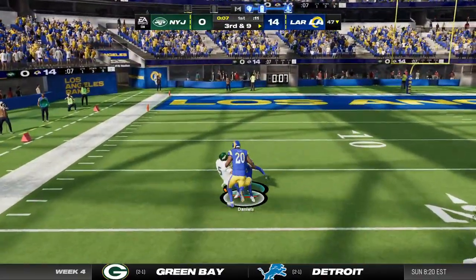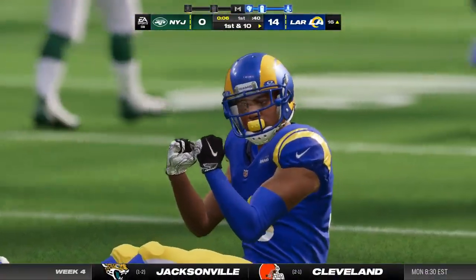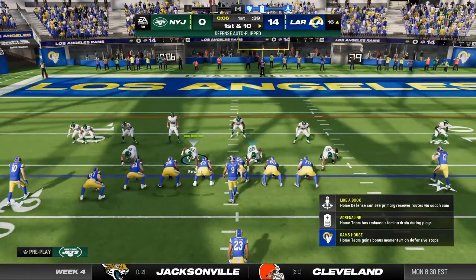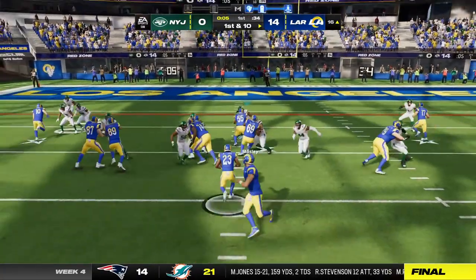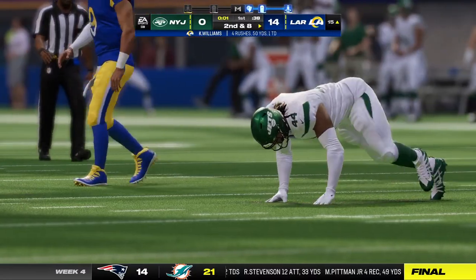Picked off by Steven Nelson. And they will finally stop him, but a great return. Gets that football all the way down to the 16-yard line. So the ball down to the 16 here for first and 10. Up the middle, it's Williams. And he'll be stopped after a gain of only a couple.